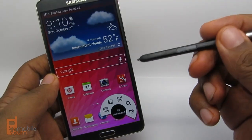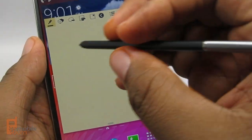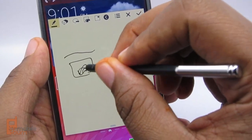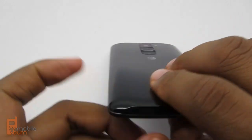If you're someone who likes the S Pen, it's going to be pretty clear cut. If you're someone that takes notes a lot, if you're someone who draws and sketches, this would be something that you want to use. If that's not something that affects you, give the LG G2 a try because it is better in those ways that I mentioned, and that might be more than enough.